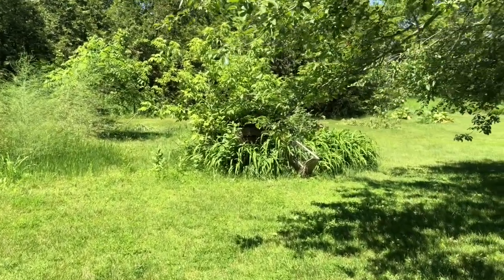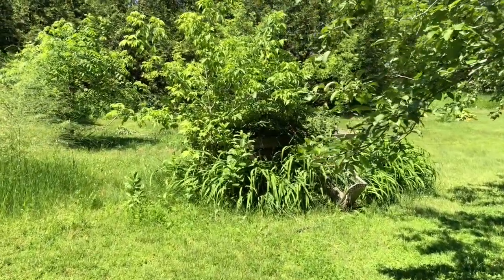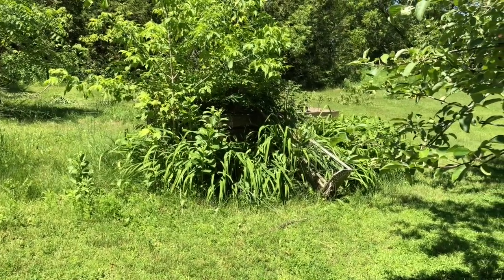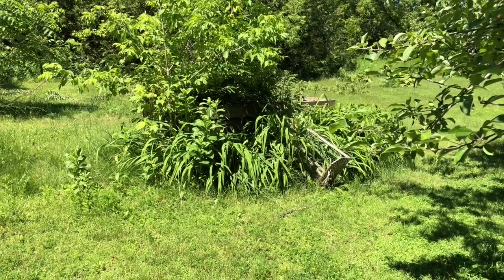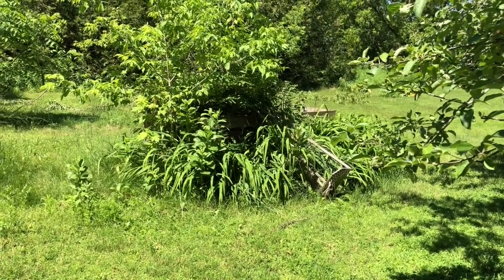Buried under all this is an old, what I believe was a compost bin. So once I get all that cleaned out of there, then we'll be able to start composting, which is obviously what we want, because then we use that compost in our gardens.